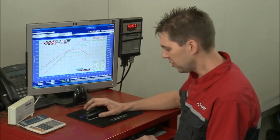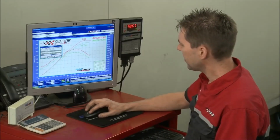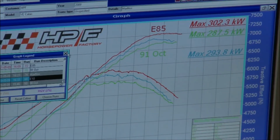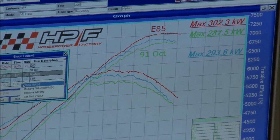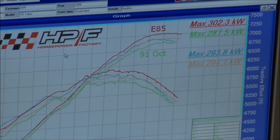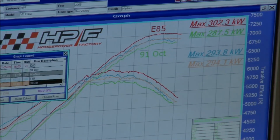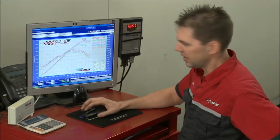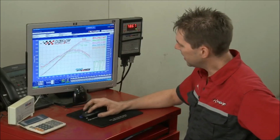I'll bring up some of the other fuels just to show the differences. We've got the E10, which went up to 293. So that was a good gain even from the 91 octane. Going to the E10 was definitely beneficial. 98, it jumped up marginally more, went to 294.1, but in the max NOS went to 297.4. The E85, as you can see, clearly was the best fuel of the day.